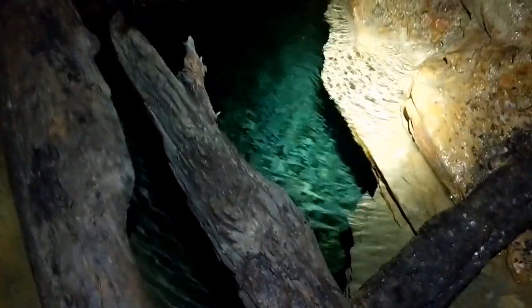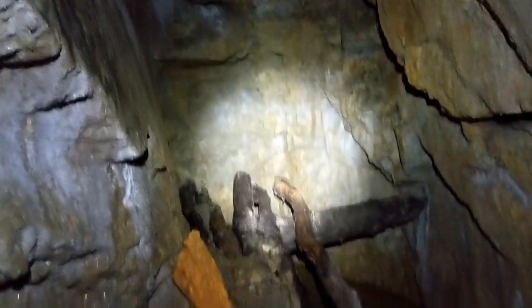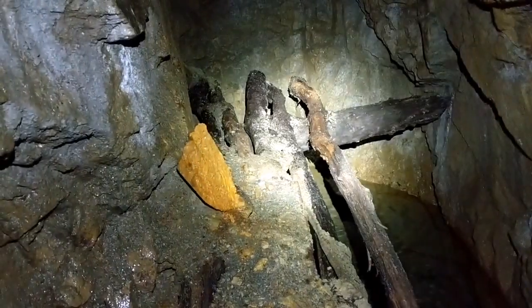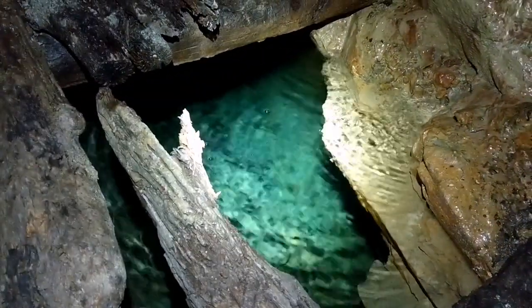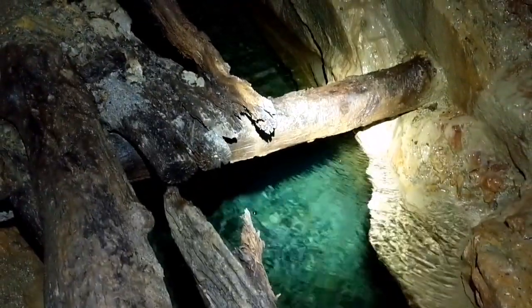There's a flooded winze in the floor here. They've followed the vein down a few fathoms. That's the end of the drive. However, there's a nice small shovel handle over there, shovel blade, even. Quite nice. Except for that, that's about it for this one. Let's go back outside and search for the next one, I suppose.